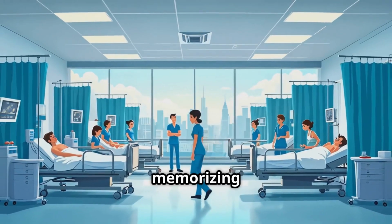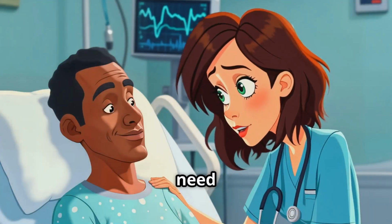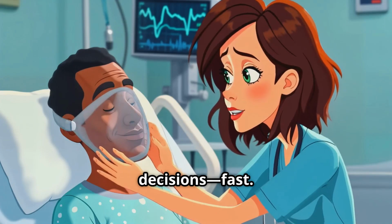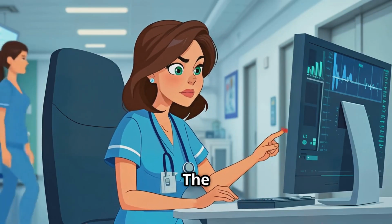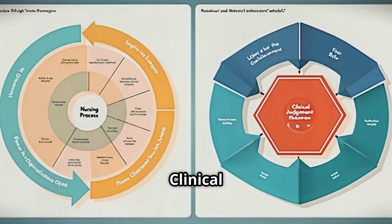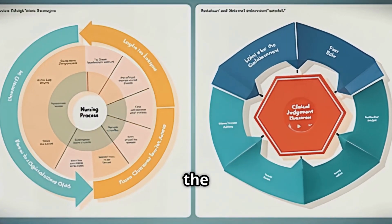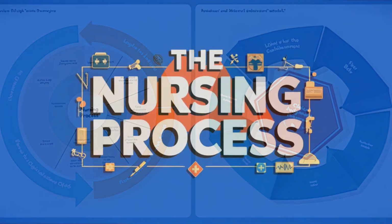Nursing is more than memorizing facts. You're going to face real patients with real problems, and you'll need to make safe, effective decisions, fast. That's why you need both: the nursing process, your structured step-by-step foundation, and the clinical judgment model, your real-time, practical thinking guide, especially important for the Next Generation NCLEX.